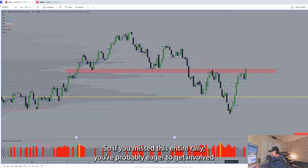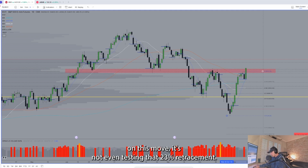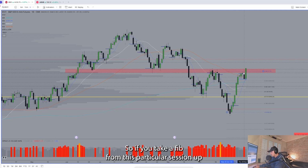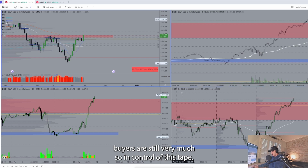So if you miss this entire rally, you're probably eager to get involved at the first level of interest, at the first pullback. So if we throw a fib on this move, it's not even testing that 23% retracement. Maybe if we started from the prior Monday low on October 30th, right through there. So if you take a fib from this particular session up into the high, yeah, you get the shallow pullback right there. What does that tell us? Well, it tells us that buyers are still very much so in control of this tape.